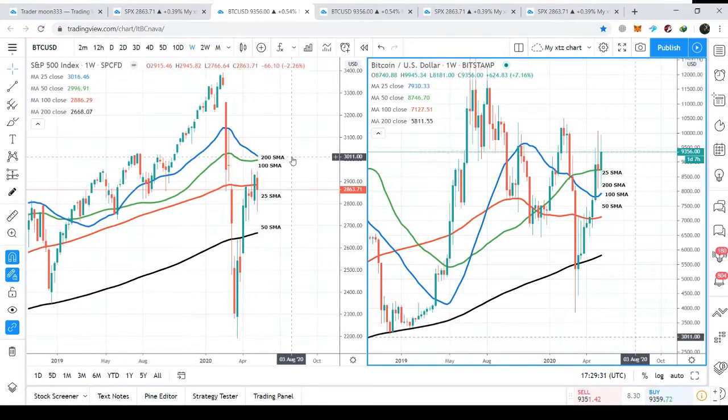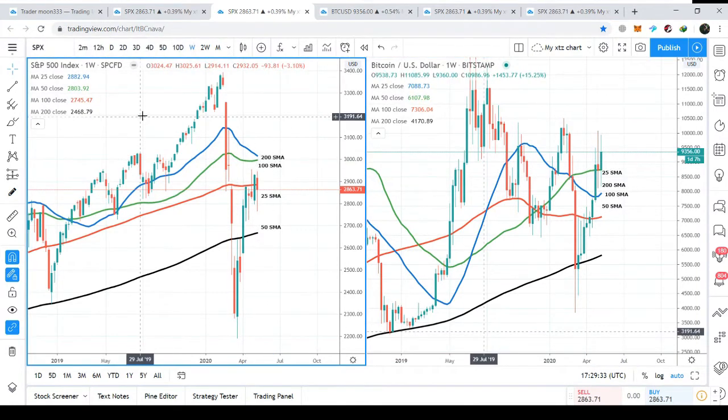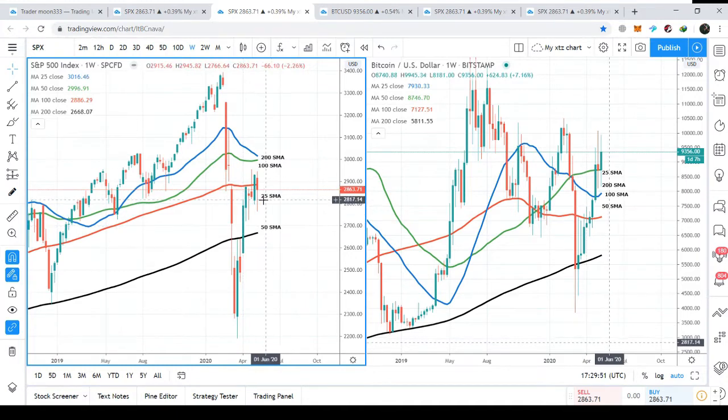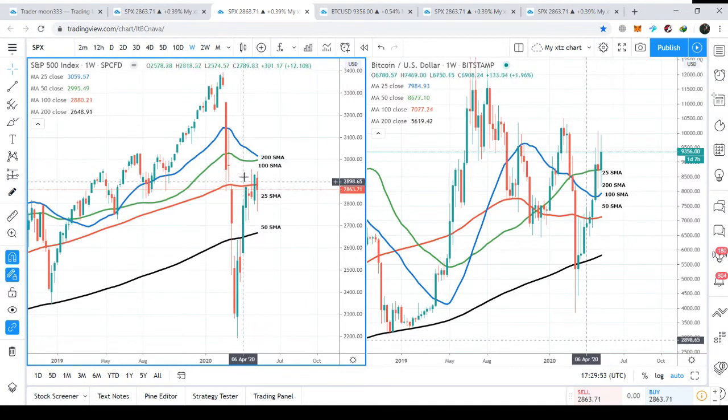But on the other hand, if we see on this weekly chart, this S&P 500 chart, the price action has not bounced from the 200 simple moving average. Even the price action has broken down. First, it broke down the 200 simple moving average. Then it crossed up the 200 simple moving average again. And now it is struggling at the 100 simple moving average resistance.